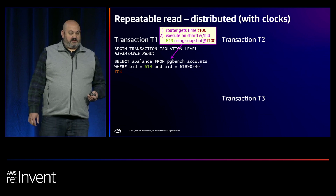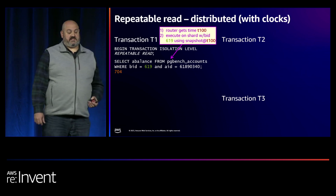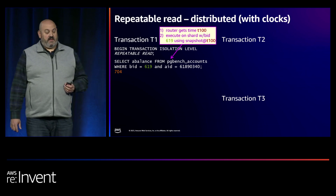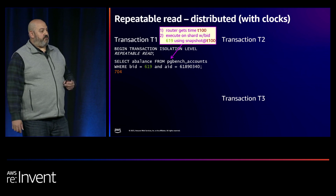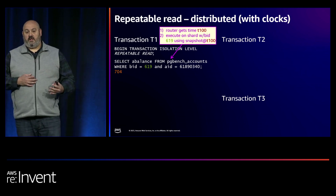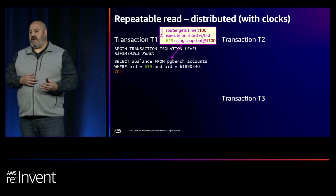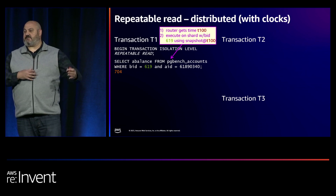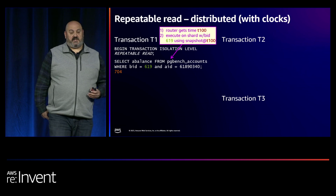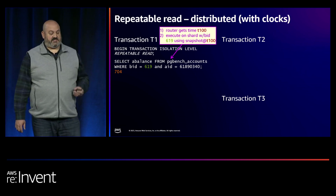What happens here is the router receives the select statement, and he gets his time, which is time 100. The protocol between the routers and the shards is not pure Postgres protocol, but an extended protocol where we're also able to pass down time contexts to establish snapshots at specific times. So the router tells the shard that owns 619 to execute the query at time 100, and he gets a result, 704.